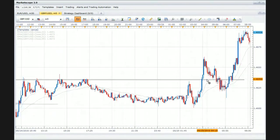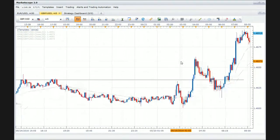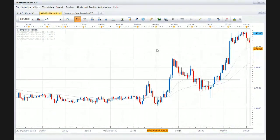If you wanted to wait for the second one, you still had plenty of room to get your stop under this level, say right here. And if you went on that close, you still had 20 pips of room to get into a trade. So to give you an idea, if you got in right there, and let's say you were targeting 15, your stop could have been all the way down right in here. So that gives you an idea of what we're looking for.